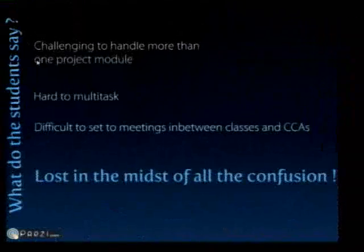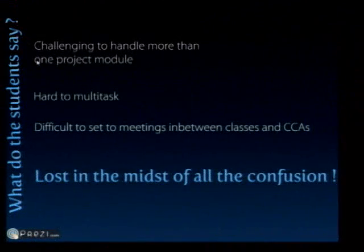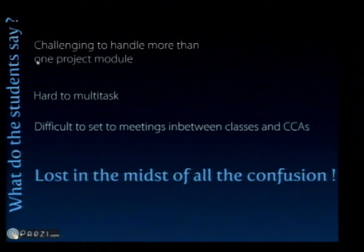And then it's difficult to set meetings in between classes and CCAs because you have so many modules, you have projects for them, and then you have CCAs otherwise in NUS also. So there's a lot of confusion in this whole process. It's very difficult for students to manage all this. They really have to be very good to manage all this. If you ask any NUS student, they would say it's very difficult to manage more than two or even one project module in a semester.